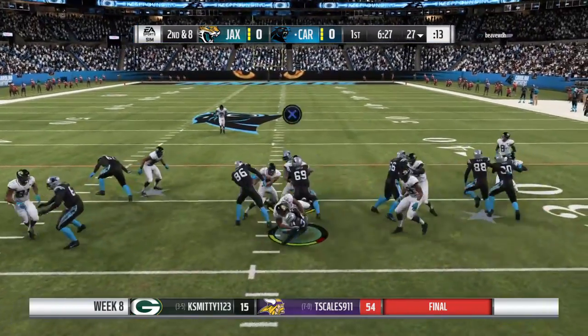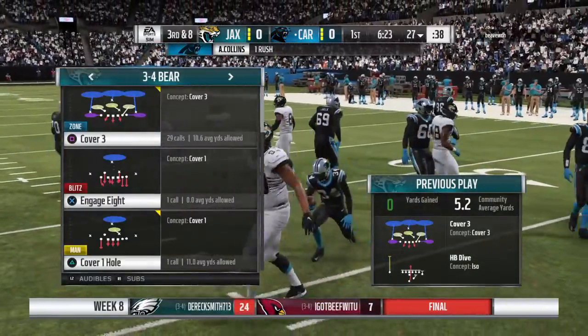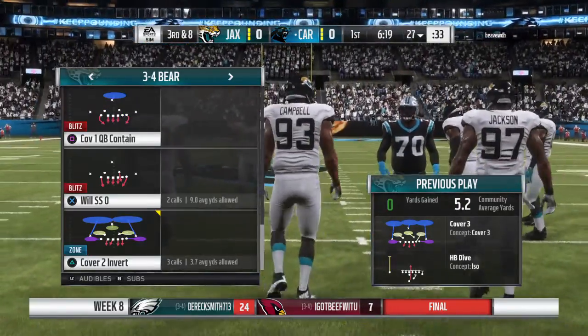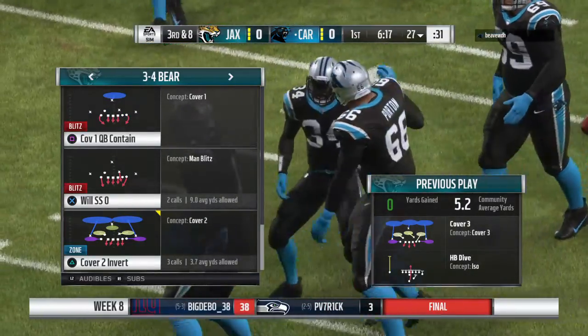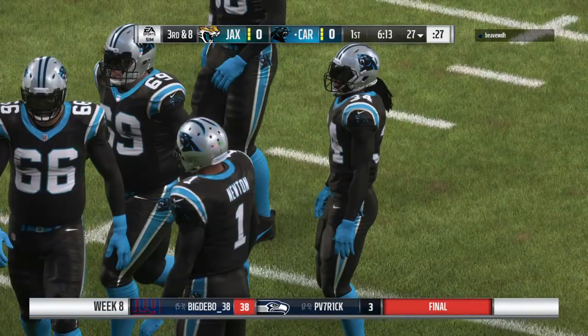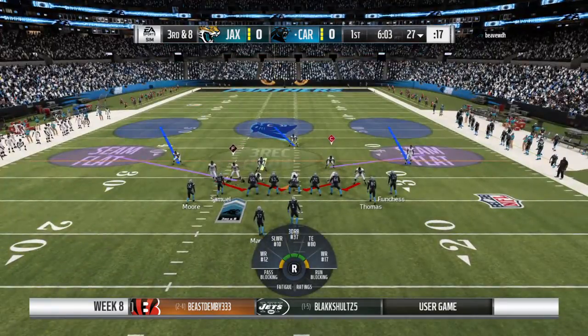A first carry now for Alex Collins. And running room scarce here. He's going to be stopped in his tracks at the line of scrimmage. Officially no gain on the play, and they're left with a 3rd and 8. An early tough test on the opening drive. This is 3rd and 8.